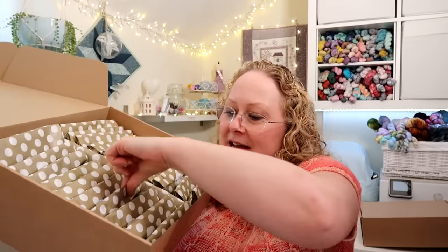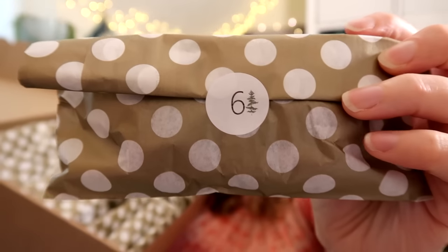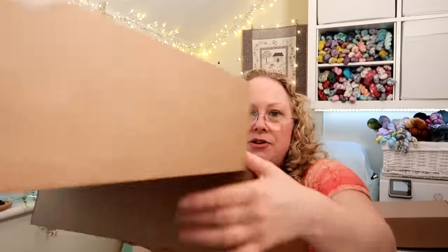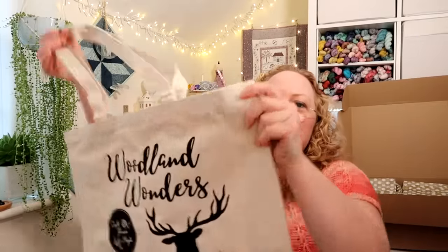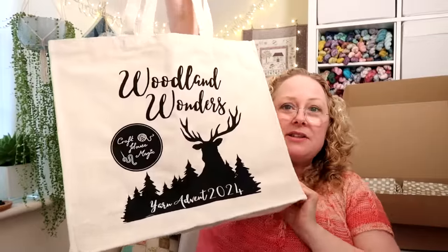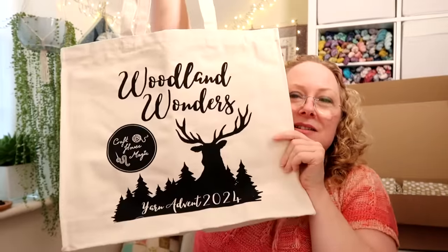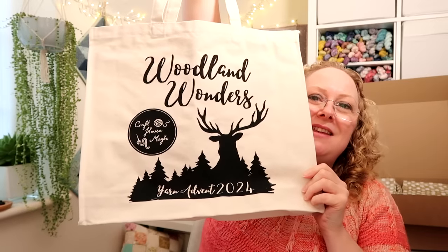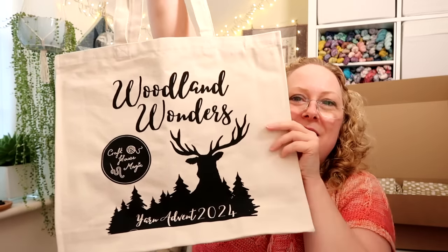So these little bags, they've got a little tree printed on them, and they're all lined up in order so that they're ready to open for your 24-day advent. So I'll show you this bag that comes with the 24-day advent. I was especially pleased with this one because it's a big tote bag. So it's a nice big tote bag with a gusset on the side, plain on the back. But I thought that picture of the really beautiful reindeer silhouette looked really nice up against the tree line. So there we go, that's what comes with the 24-day advents.